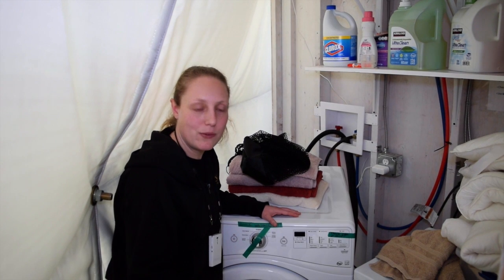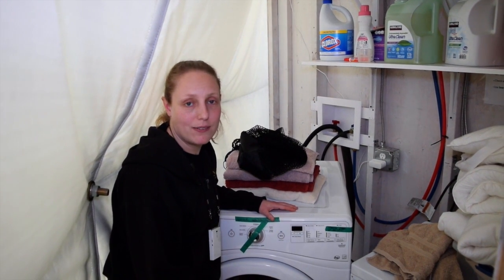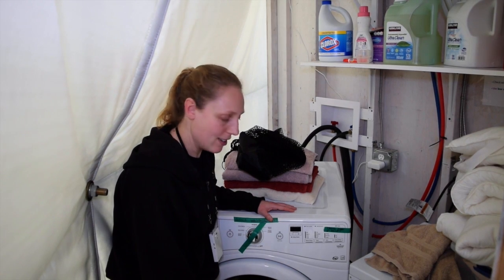This is our laundry area. We've got a washer and dryer. I don't tend to use the dryer because it uses a lot of electricity, which we don't have a lot of on many days, but people can use it if it's a sunny day and we have extra power to burn.